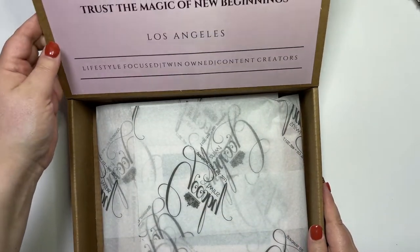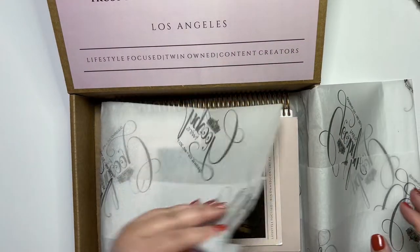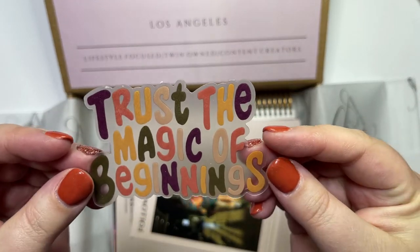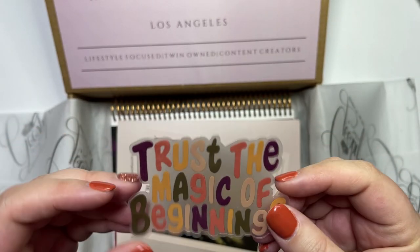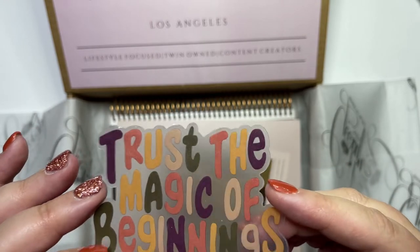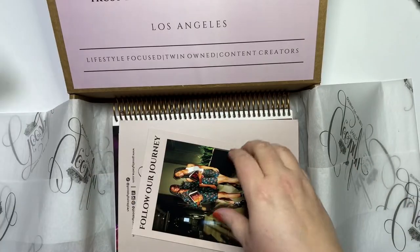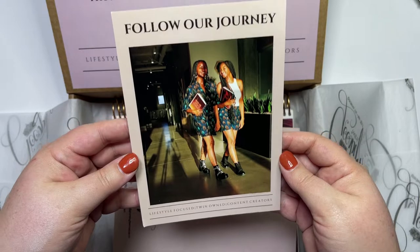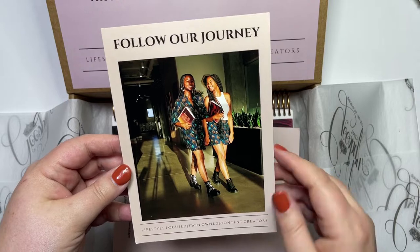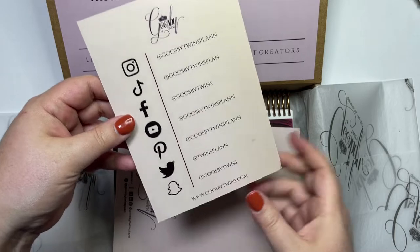Now, this is something they've always had in their planner orders, and that's their branded tissue paper. Once you peel that back, you're going to get this little clear decal, Trust the Magic of Beginnings. That's so pretty, and I love this. It's a very muted color scheme. It reminds me of fall, but it could be a lot of different feelings, but I love that so much. And then there are our girls, Kayla and Christina, the owners of Goosby Twins Stationery, and all of their social media outlets so that you can find them on every platform.